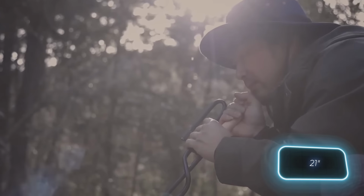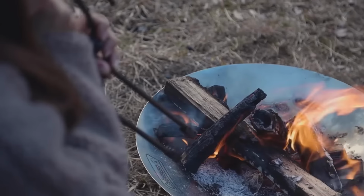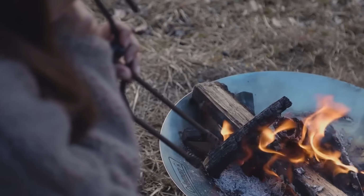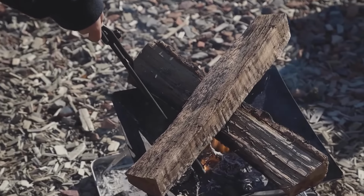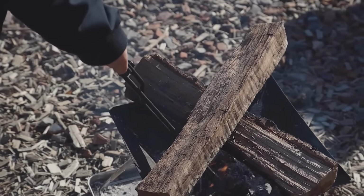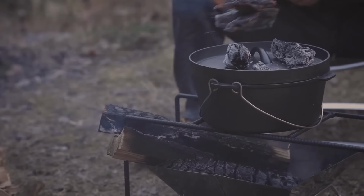At about 54 centimeters long, it allows you to reach the fire from your chair without singeing your brows. The tongs open surprisingly wide, perfect for grabbing big embers. Maybe we should suggest to the creators a grill that comes pre-loaded with charcoal and meat.